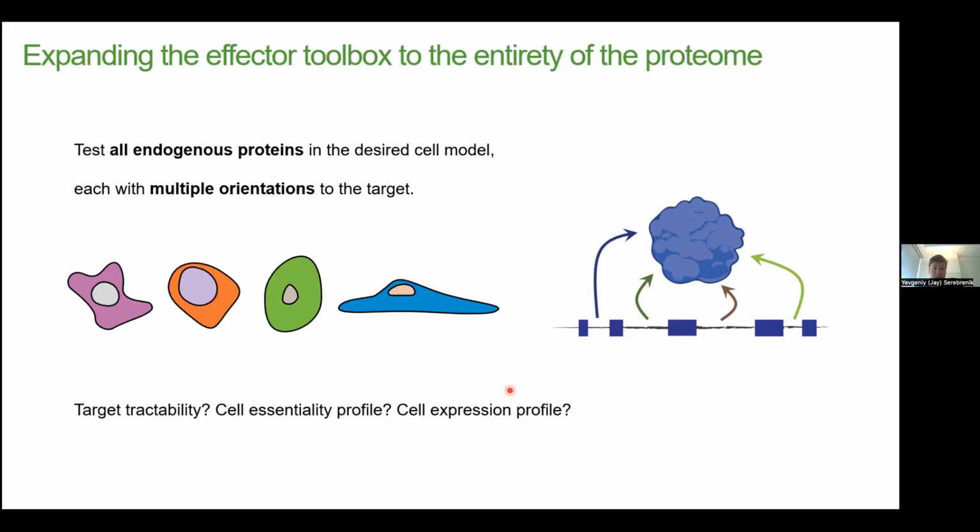We could find effectors with better cell essentiality profiles, and these effectors might be less prone to leading to resistance mutations, which we know are an ongoing concern in existing clinical trials with degraders. And we can also find effectors with better cell expression profiles that might have activity only in the cells and tissues that you're interested in, not in the ones that you're not.